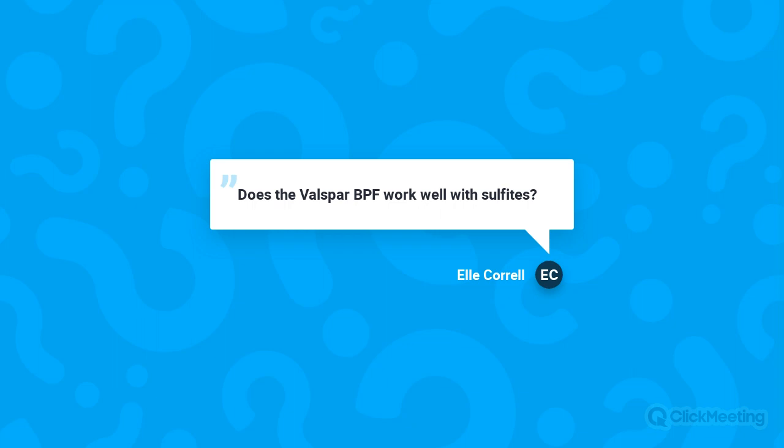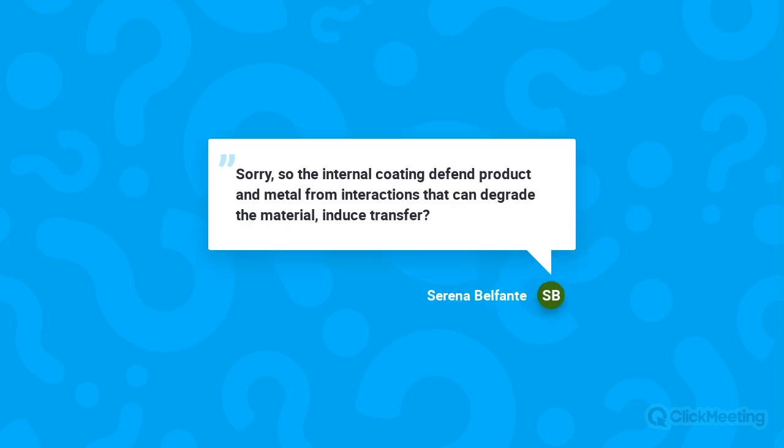So we got a couple more questions here. Serena Belfonte asks, so the internal coating defends the product from metal interactions that can degrade the material or induce transfer? So George, I think this is a question for you. She basically is asking if the internal coating is defending from the metal interactions. Yeah, well, initially the coating is protecting the can from the beverage. If you do have some attack through the coating, then yeah, maybe it's going to help protect the wine from the metal. But on the other hand, if you've gotten something through, you've already got a pinhole, so you're already in trouble. It's mainly to protect the can.